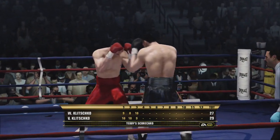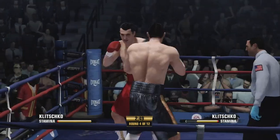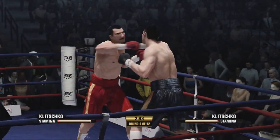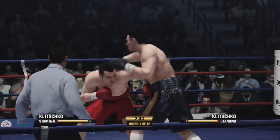Vitali Klitschko's power has been the biggest difference in this fight so far, Teddy. As we start round number 4 and we take a look at your scorecard, he's up 2 rounds to 1. Yeah, because of that knockdown, that was the difference. But it's still close enough for his opponent, just using his jab, fundamentals, the things that he has to do to still get back in it.